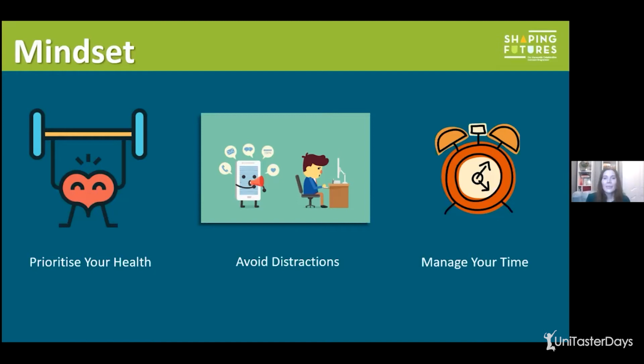The second thing to think about is avoiding distractions. And now this looks a little bit different for everybody. Personally, when I'm learning, I need to have complete silence, but I know that's not for everyone. So some people like a bit of background music or the background noise of a coffee shop or a library. But for myself, I need to have no distractions whatsoever. So you'll really know your own style and what you can handle whilst you're studying, and definitely try and pinpoint that and do the best for you.